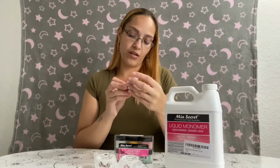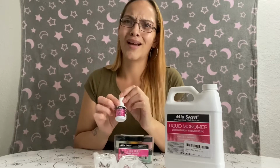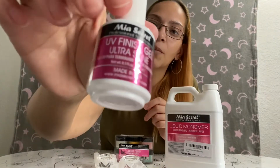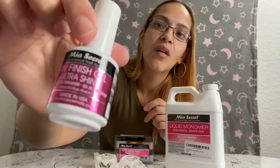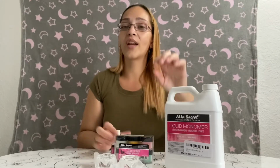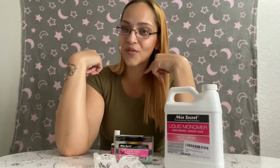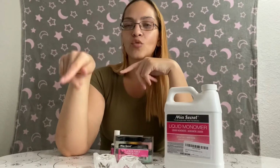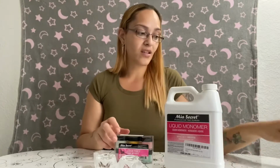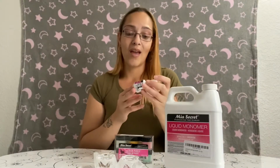We just recently finished getting the UV Finish Gel Ultra Shine. Look. Which is the clear UV topping that's supposed to make your nails very shiny. Right now, my nails are not done because my birthday is Monday. Yes, March 16th is my birthday, and I will be doing my nails this weekend or Thursday, and I will be happy to show you the after effects, the aftermath. So that's one. The UV Finish Gel, I believe this was like $8, because it is from Mia's Secret.